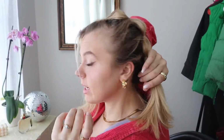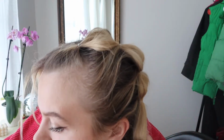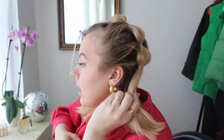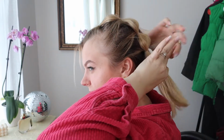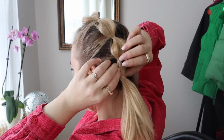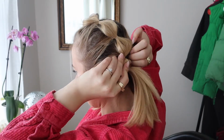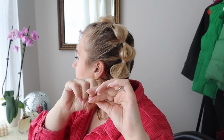And now I only have a little bit, if you can see, only a little bit left there. So I'm just going to pull all of that together into a bigger elastic. And then probably an inch or half an inch down, pull that apart. And then you're just going to continue adding as you would like to a normal bubble braid. See, there you go.